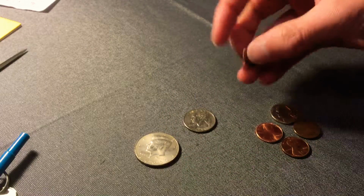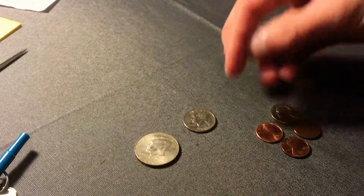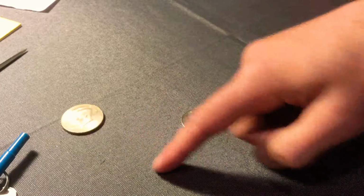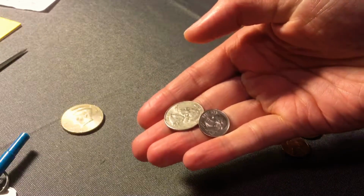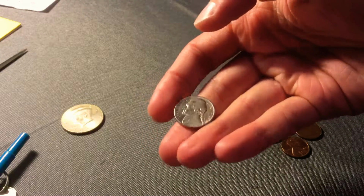Not a great design. Dimes, they've always been steady in commerce, like the quarter. You can exclude the half dollar. We don't really use those anymore, so it's really the dimes and the quarters that people are using to make change. Then you got the nickel, 5-cent piece.